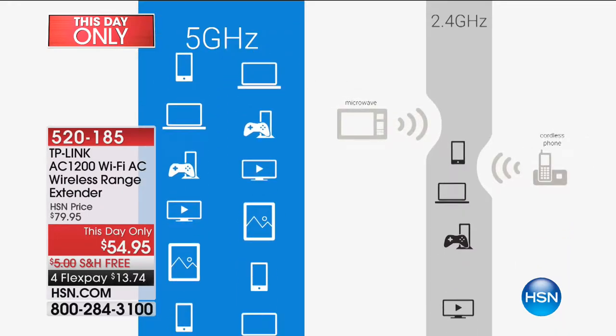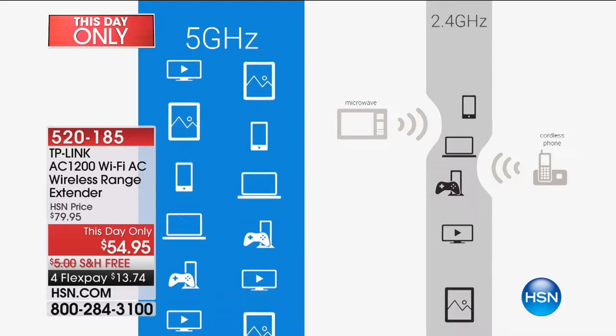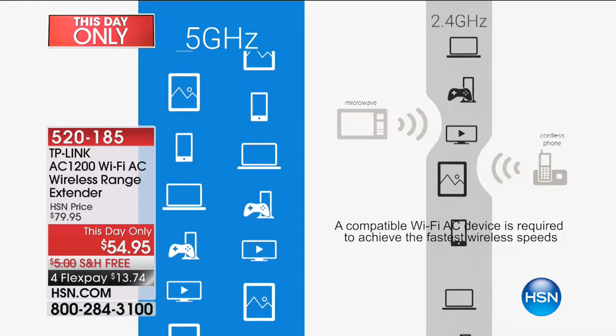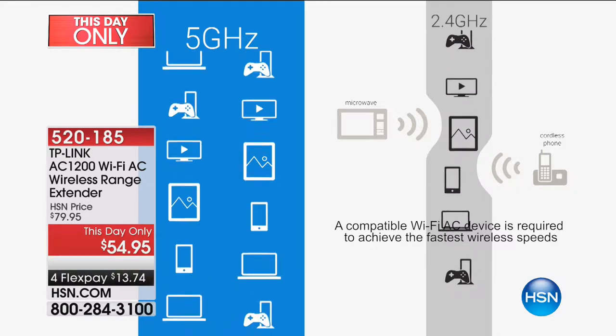Plus, it also has the dual band technology, so it can connect to more devices at the same time. Truly amazing technology we have today. Guys, we're going to do 7 minutes or sell out, whichever happens the fastest.